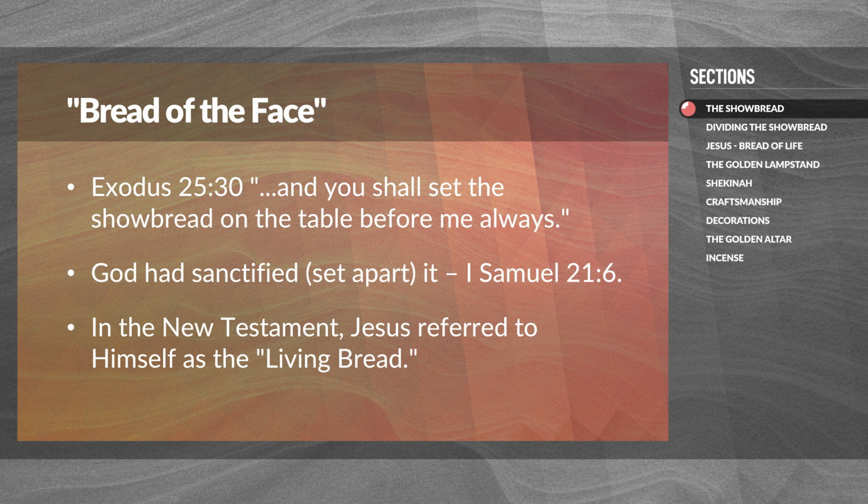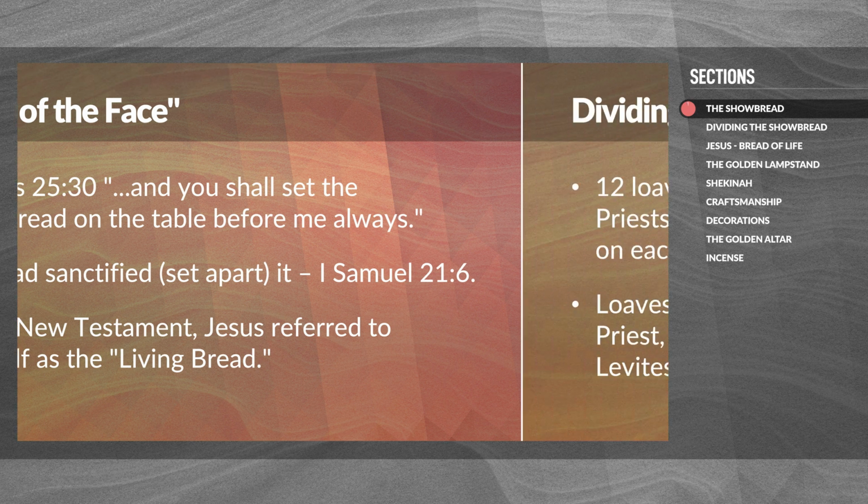Exodus 25:30: And you shall set the showbread on the table before me always. The table was in the holy place, while God occupied the Holy of Holies. Its loaves were hallowed because God sanctified, set them apart, as mentioned in 1 Samuel 21:6. In the New Testament, Jesus referred to himself as the living bread.